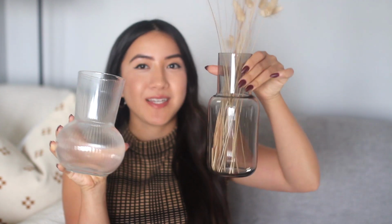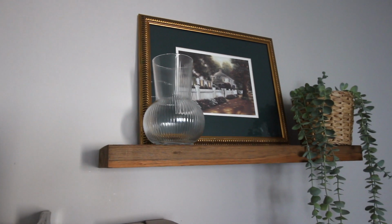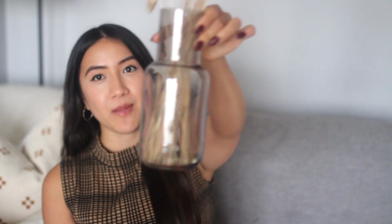Okay, the next thing I'm going to talk about is IKEA's new glass vases, which are so affordable, and I will just show you right now the ones I purchased. This vase was only $1.50. The fluted type of vases, and just anything fluted, is really popular right now, and so I love how they offer this at IKEA for such an affordable price. And this one, I love the shape of this kind of bottle, and they're just perfect to decorate with.